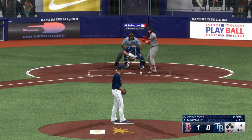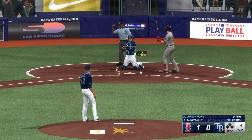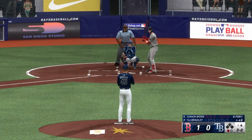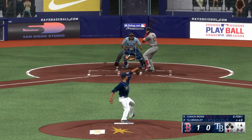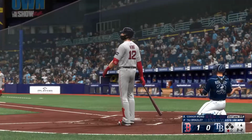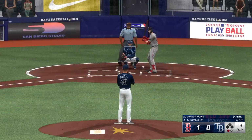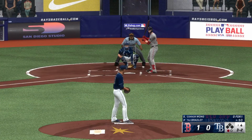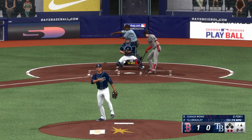The pitch. On the inside corner for a strike. That big curve inside's a pitch that can buckle you a little bit. Looks like a fastball out of hand and then just drops over that inside part of the plate. Here comes a 3-2. Goes down looking.